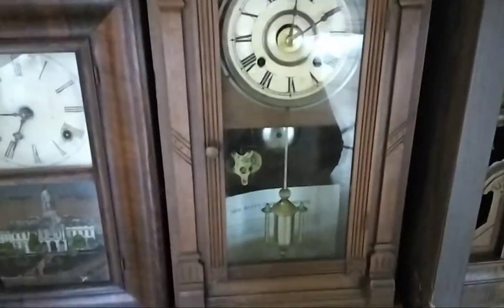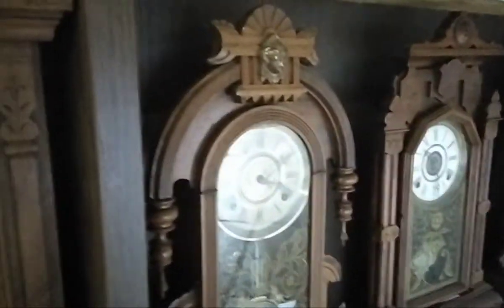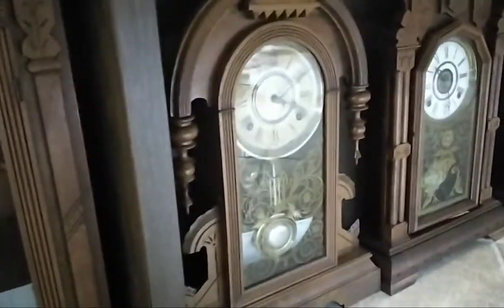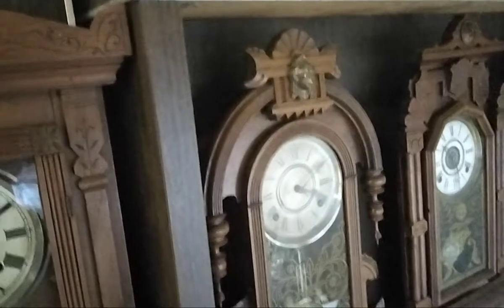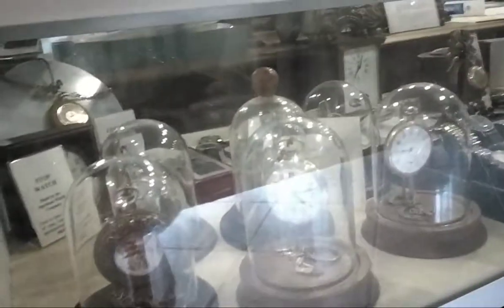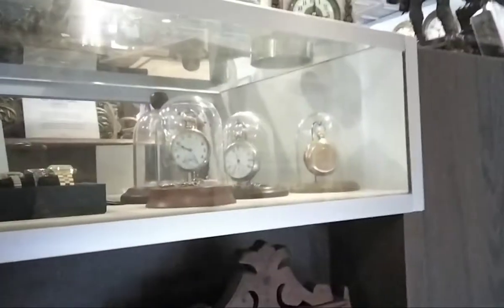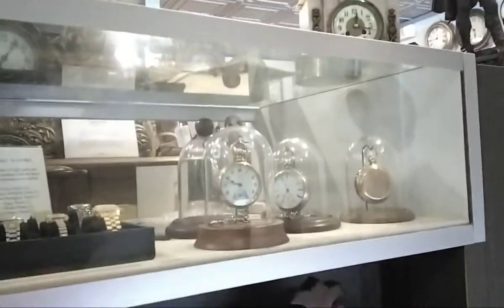American. Must be some New Haven fact. This kind of fits to our design. A couple of pocket watches and a carriage clock. It's pocket watches.